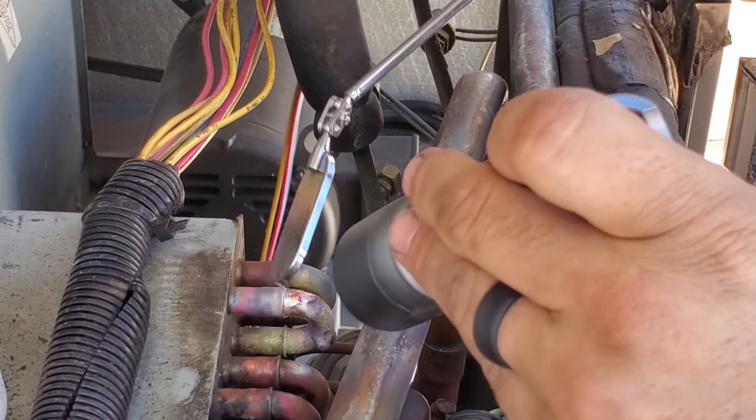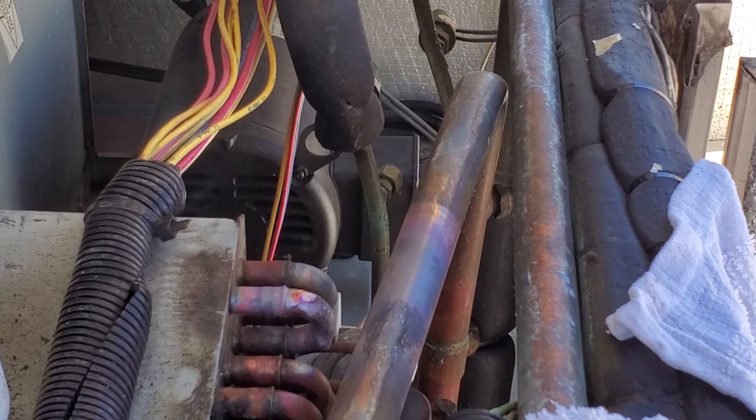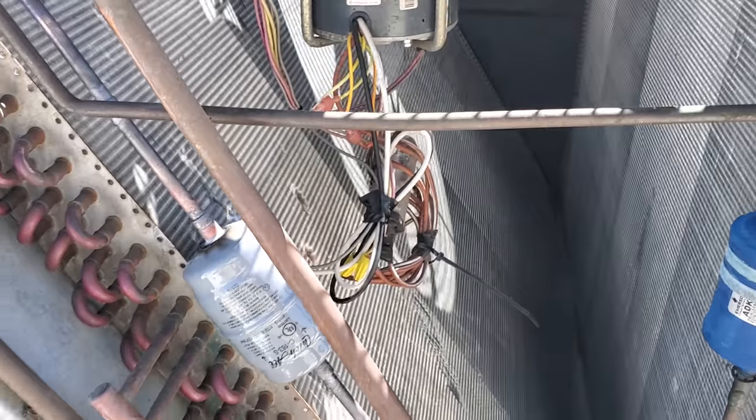Yep, all right, cool. So we laid a bead right on that guy, big old fat bead, and then we laid a bead right on that fitting. All right, go ahead and pull it. Well, it didn't take me long to figure out I forgot a joint, so I brazed that real quick. Now I'm gonna finish the vacuum.